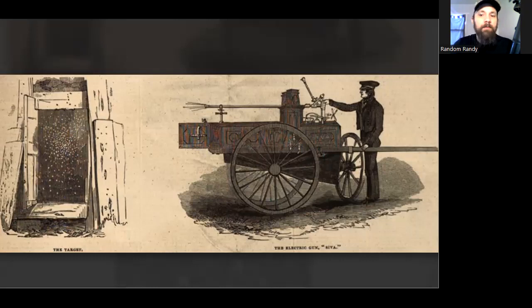He has exhibited several times and demonstrated its amazing effects, which are most destructive. The continuous and rapid flight of balls discharged is scarcely credible. Now, that's another interesting thing. It doesn't talk about him using cartridges or bullets as we understand them. It's talking about shot, just balls, right?